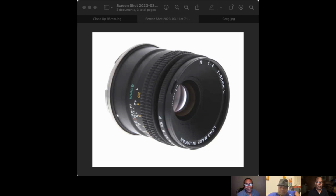When you say medium format, are you talking about a 6x7, 6x9, 6x6? 6x7, 6x9, yes. Or 6x4.5. Because on the digital medium format cameras, it's still a slight tele. A normal on a medium format now would be a 65 millimeter, on a Fujifilm or a Hasselblad or even the Pentax medium format cameras. Okay.